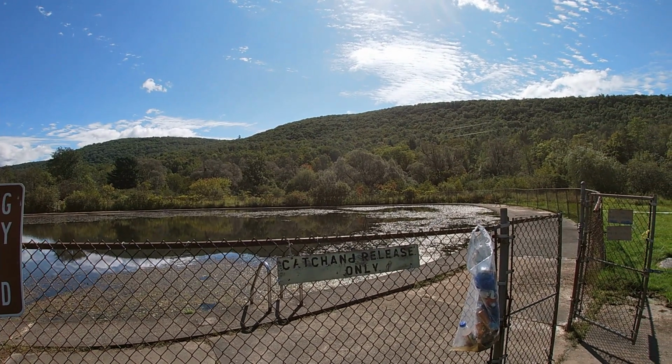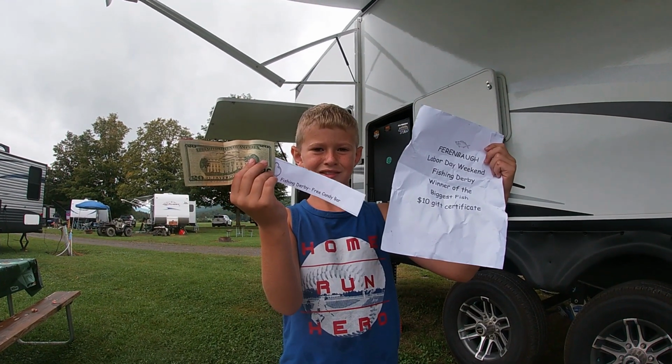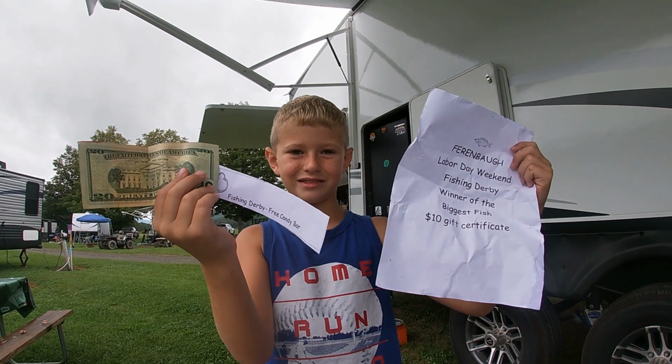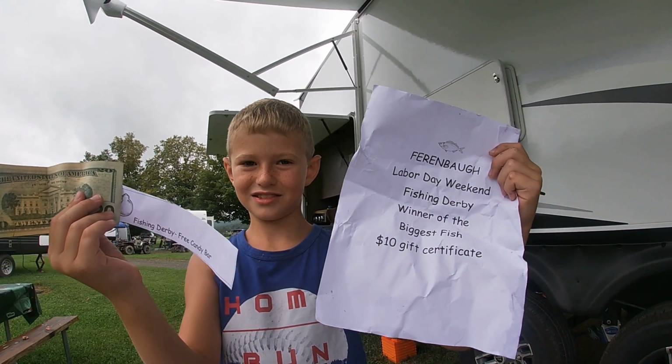They had a fishing derby while we were there. Hagen won a fishing derby. It made his whole weekend. If you follow our videos, you know Hagen loves to fish, so it made his whole day. He was able to go down and catch the biggest fish, and they gave him a $20 bill, a $10 gift card for the camp store, and a free candy bar. Made his whole weekend.